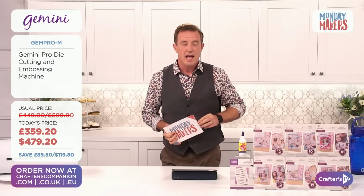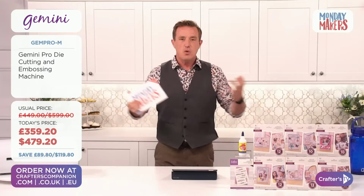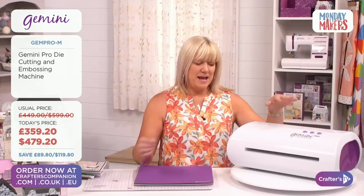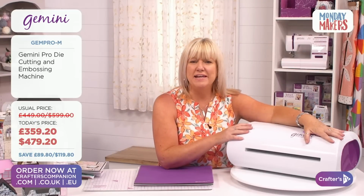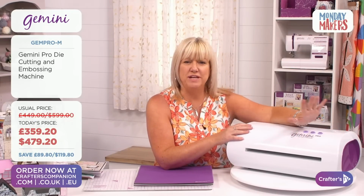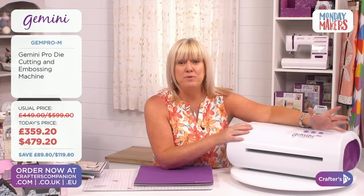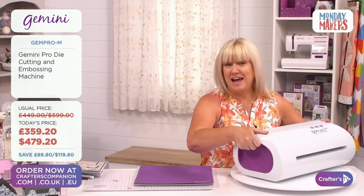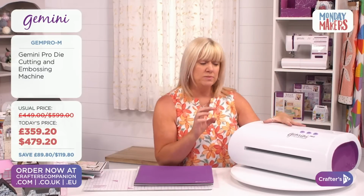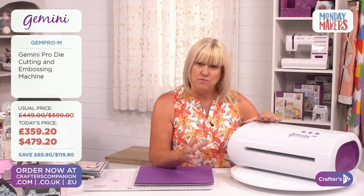But for those of you who are thinking to yourself, well, hang on a minute, shall I jump in for one of these tonight? How does it all work? Debbie is the lady to ask. Let's do a bit of an out-of-the-box experience and a chat around this beast of a machine. Yeah, absolutely. Now, this machine is really big and it's a very weighty machine. It's not the type of machine that you're going to be moving around your craft room, but if you wanted to, you can move it. As with all the Geminis, it has the handles on the side so you can lift it, but it is very weighty. So what I would suggest is have room for it. That's the first thing you need to keep in mind. Make sure you've got room for it.